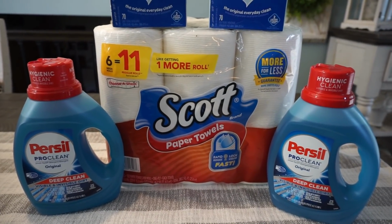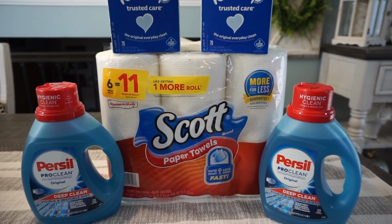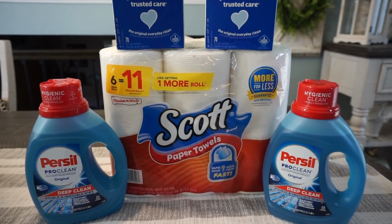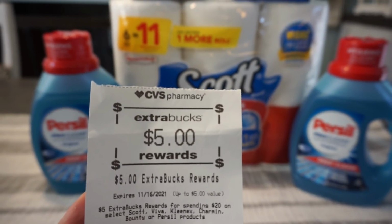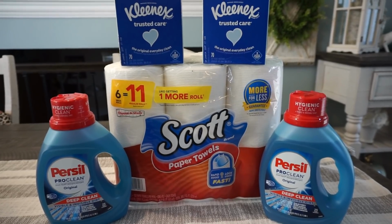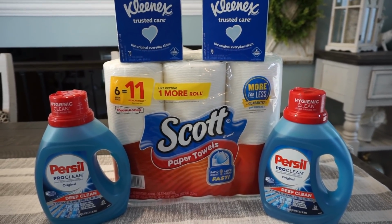So after all of those coupons, so pre-coupons, my total was $21.97. After all those coupons, it took it down to $13.97, and I did earn the $5 extra buck reward for spending 20. So final cost is $8.97 for all 5 items, or around $1.79 each. So for the Scott and the Persil, that is a really great deal.